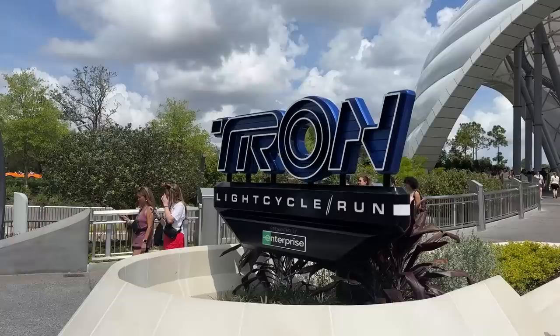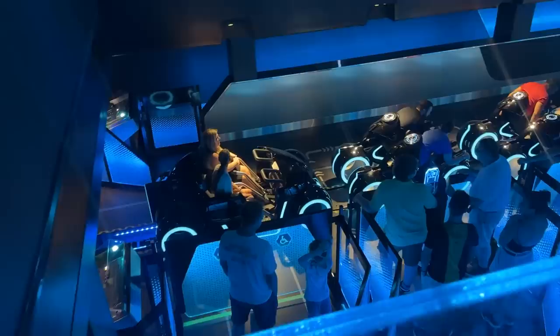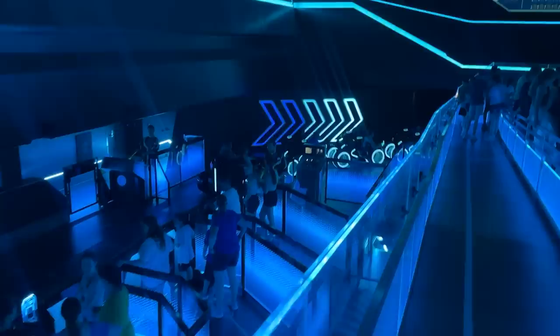Now we go. Ironically, the first attraction we're doing today isn't on Genie Plus, but it is the newest ride in the Magic Kingdom. It's time to go on TRON Lightcycle Run. TRON Lightcycle Run officially opened this week. It is a thrill ride roller coaster themed to the TRON films, the beloved TRON films that everyone has seen and definitely demanded an attraction based on.